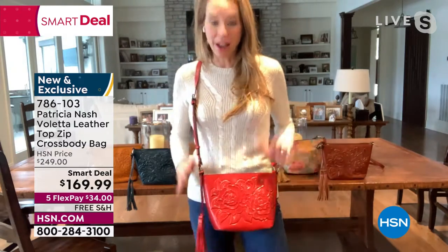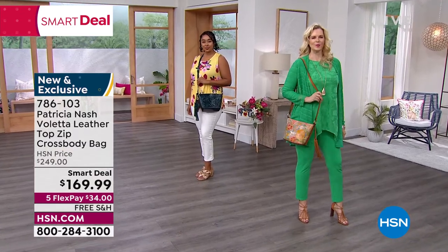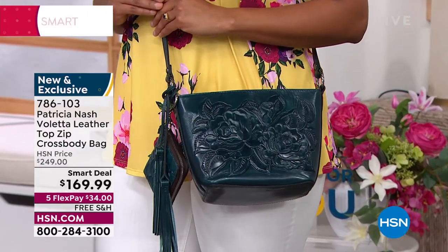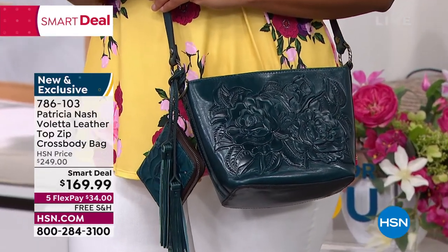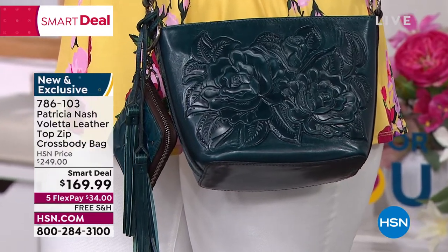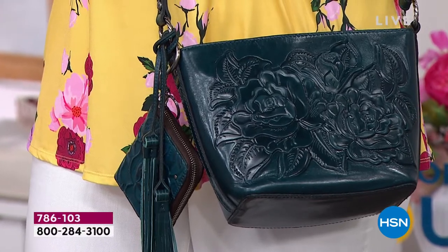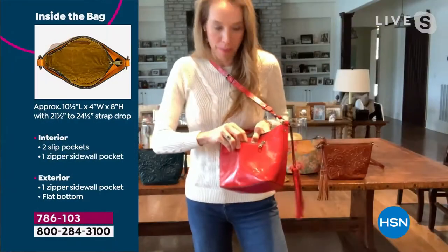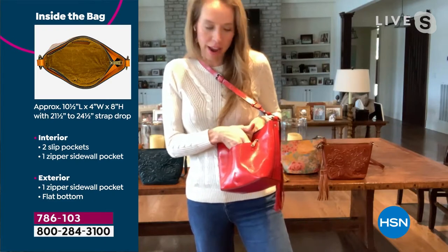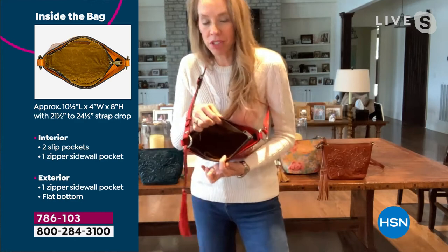I love this too, because a lot of times we have a lot of organization and functionality in these bags, but sometimes I just want something easy. And this opens up so easily and you can get right to it. It's not huge, so you're not swimming for anything. On the back you have a zipper, so you can put your phone, your keys, anything you need quick access to, and you're secure, but it's just super easy.